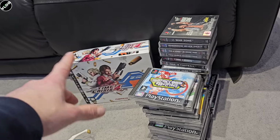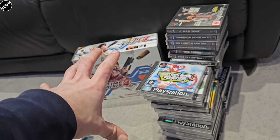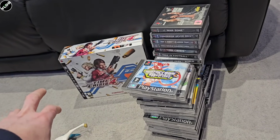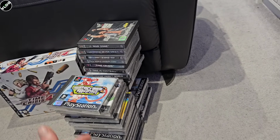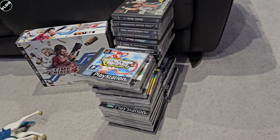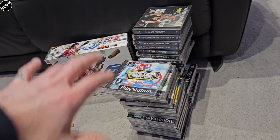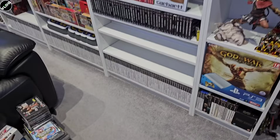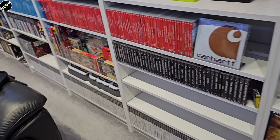I said a week or so ago I was getting rid of Time Crisis 4. Just don't have room for these big box things. I'm thinning out my big box stuff. And I've already told you guys about the PlayStation 1 stuff that he's having. So that's all stuff that's come out. And yeah, so that left me with quite a nice blank canvas, and I've been busy rearranging the shelves ever since.